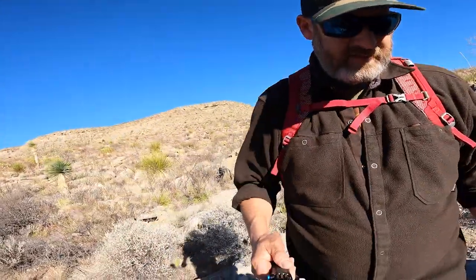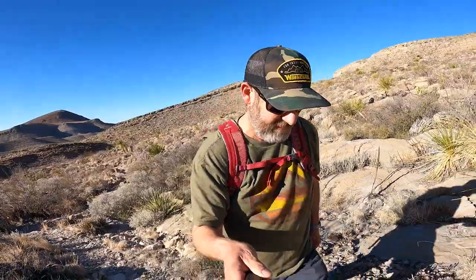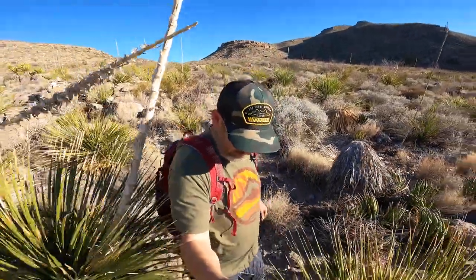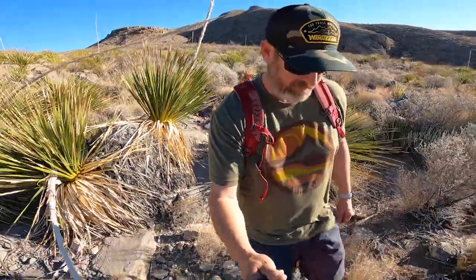Ooh, it's getting warm. I think I gotta shed a layer. Anytime you're taking off clothes in January, that's a good thing. All right, much better. Shed one layer, feels good. Although the sun's getting ready to go down over the mountains here, and I think I'm gonna quickly want to put that back on as soon as that happens. Ooh, through these yuccas. Oh, they're sharp everywhere.